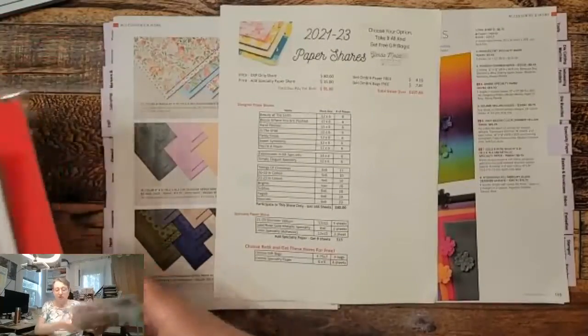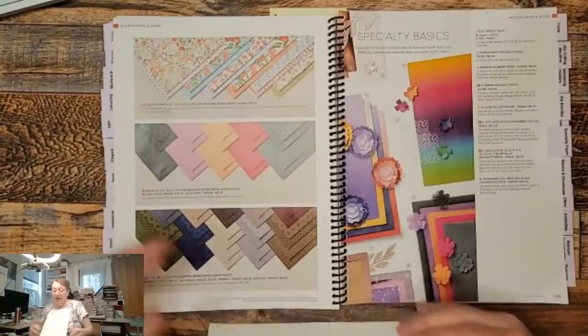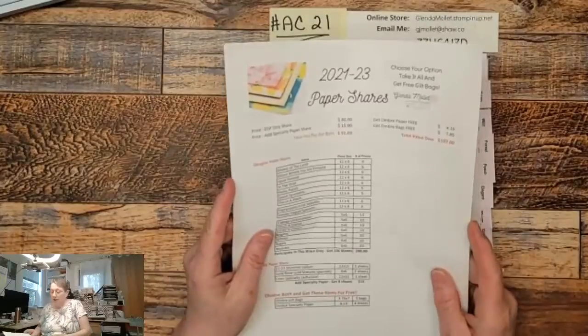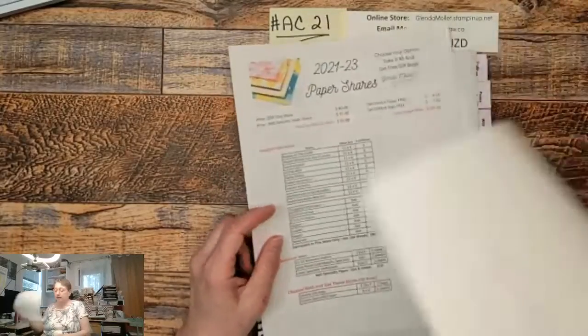So the paper shares are done in sets of 4, and I have all the paper for the current paper share. So those of you that bought the current paper share, I will be sharing them out and getting back to you. I'm hoping by Monday or Tuesday to have that all ready to go for you. So if you want to be included in the next round, let me know.